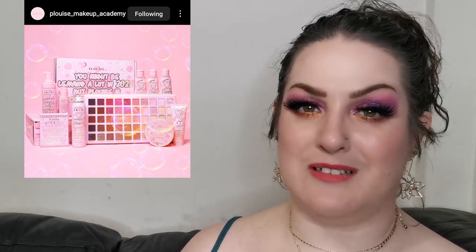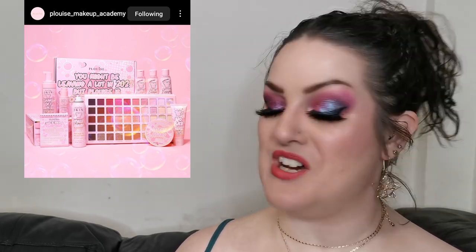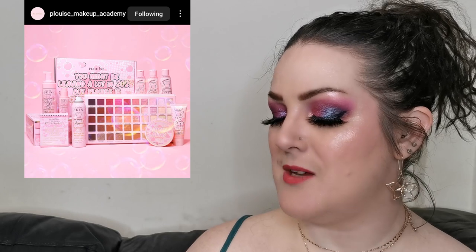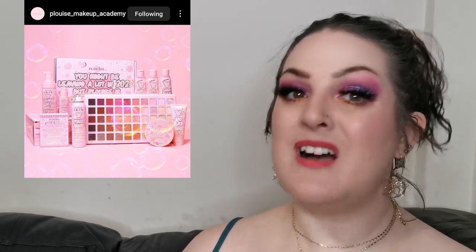Not really my colour story. Let's just leave it there. But yeah, I do love P. Louise products, and I'm super excited to see a new collection. I'm loving that they're doing the flat palettes rather than the really bulky packaging.